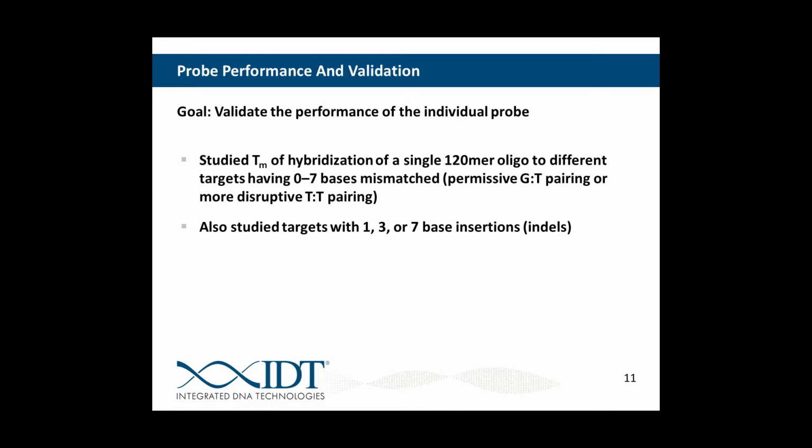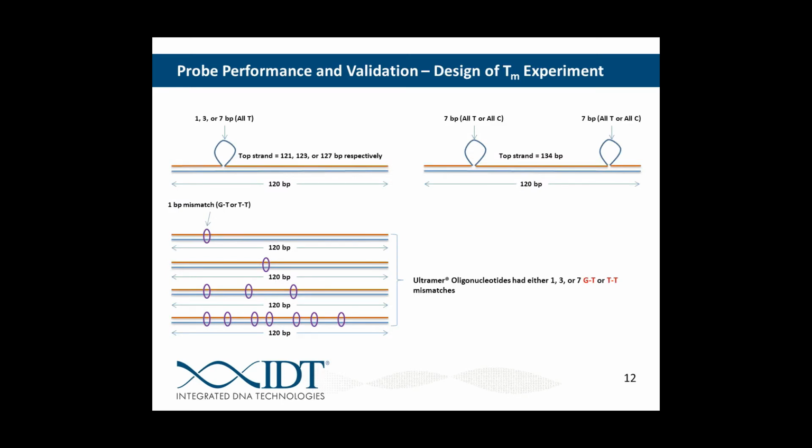We also didn't want to ignore indels, or insertions and deletions. Not everyone is studying substitutions; some people are also studying insertions and deletions of bases. So we looked at 1, 3, or 7 base insertions or deletions. On the top, we have the setup for the insertion-deletion experiment. The probe is located on the bottom in blue, and on the top you have the red target. In this case, we inserted a 1, 3, or 7 base insertion that was all T's. On the right-hand side, we did 2 insertions, all T's or C's, on both the 5' and 3' end. And below, we set up a substitution reaction where we have GT or TT on the 5' end, then 1 in the center, and then we tried 3 and 7 as well.